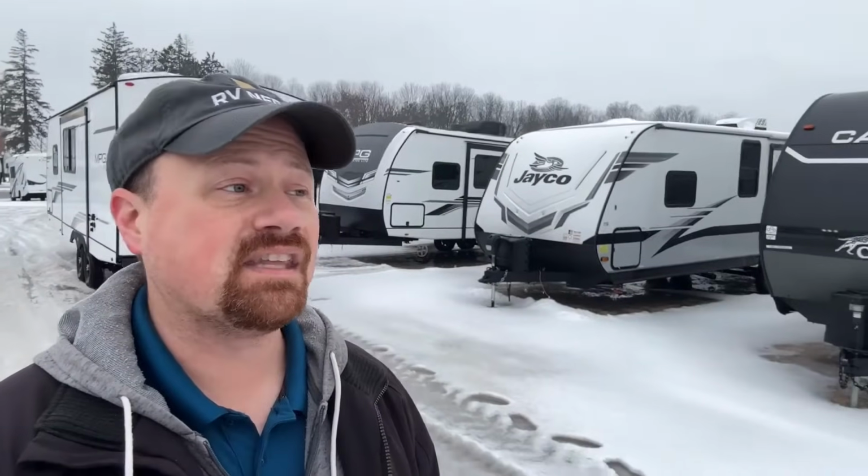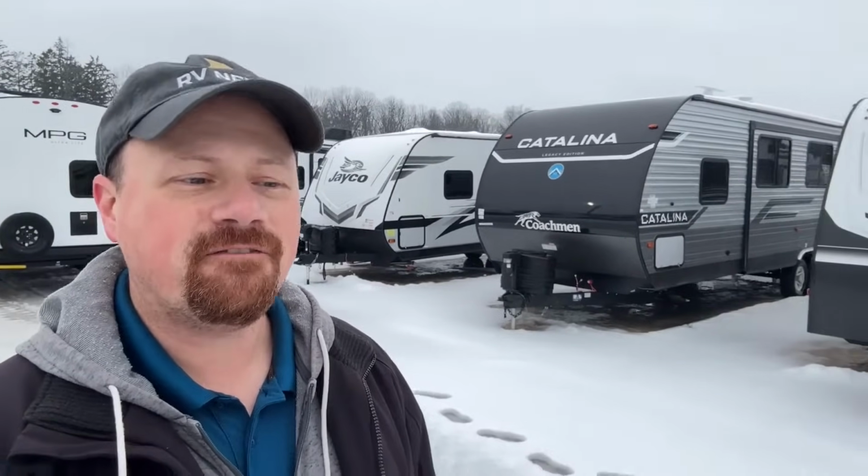But overall, this thing's a beast. It's a very classic floor plan. It's been around for a long time, but I feel like Imagine is the brand that perfected it.